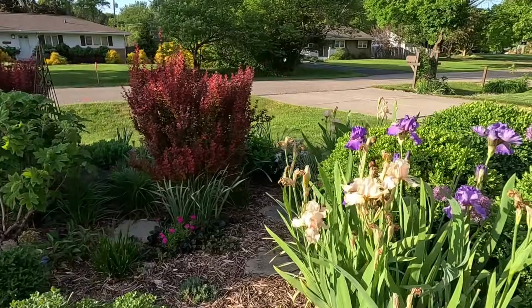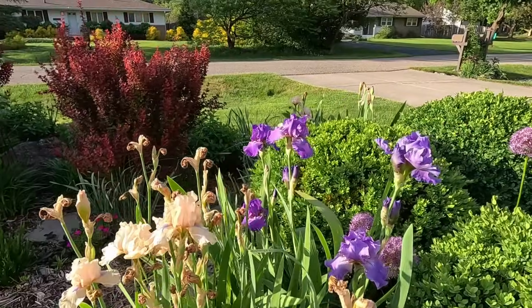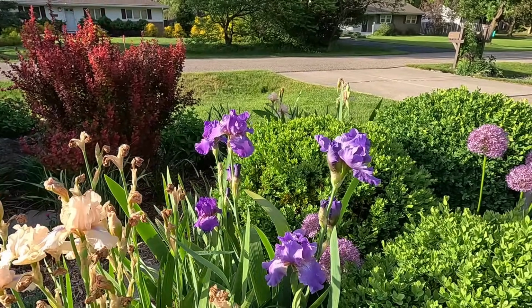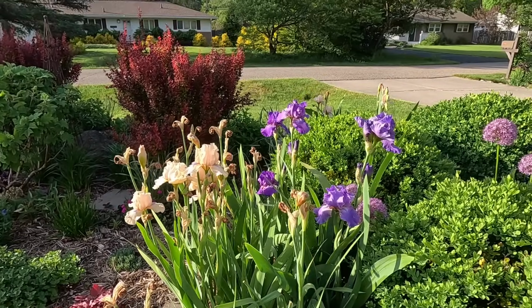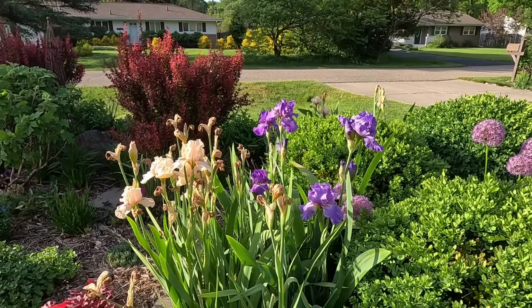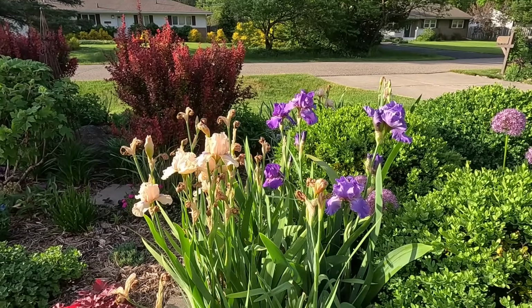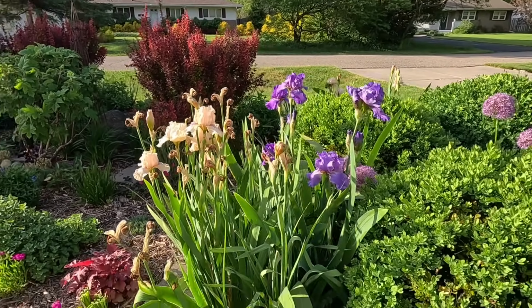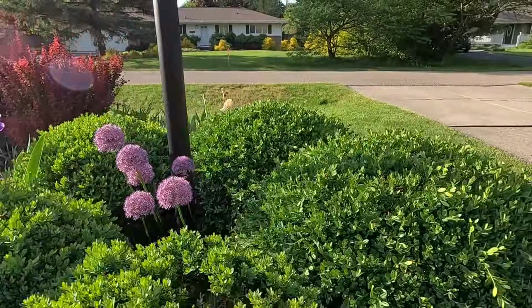We still have some of the Concertina iris blooming. I need to clean that up. And then His Royal Highness back behind it is blooming. I really like the Concertina. I'm not as thrilled with the Royal Highness. It's kind of just a, I don't know, a ho-hum purple. It does look pretty, but I've got better ones, obviously, that I like more.